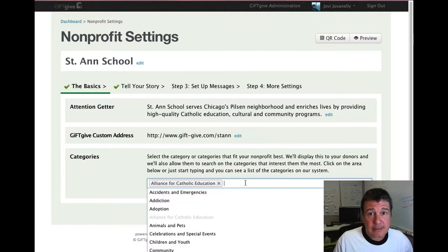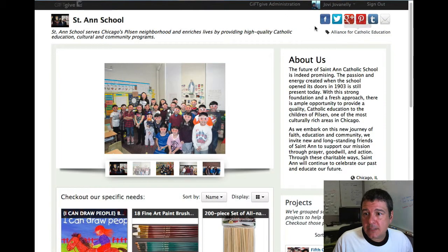You can add as many of these labels as you want, and when you add them, they will be listed here in the upper right hand corner, and we show that that is a category. So just a real quick way for donors to see what this is all about, and in a future release we'll give the donors the ability to browse per category. So if they say, hey, I'm only interested in schools, or I'm only interested in children, they'll be able to search on nonprofits or campaigns only associated with that.